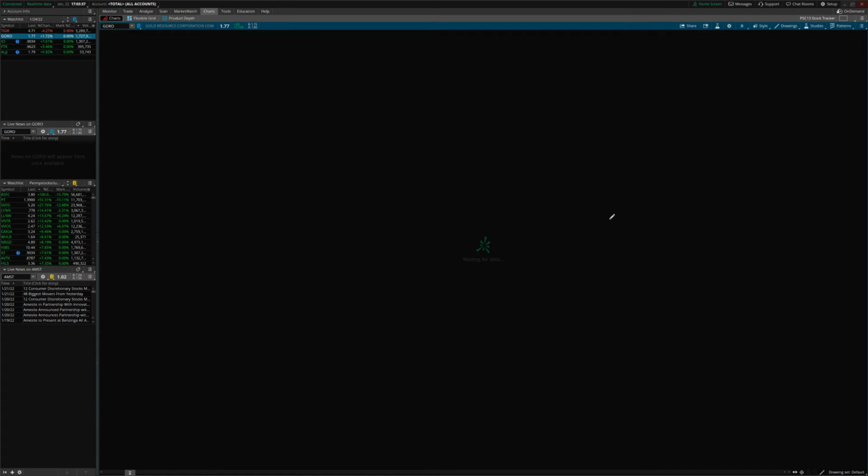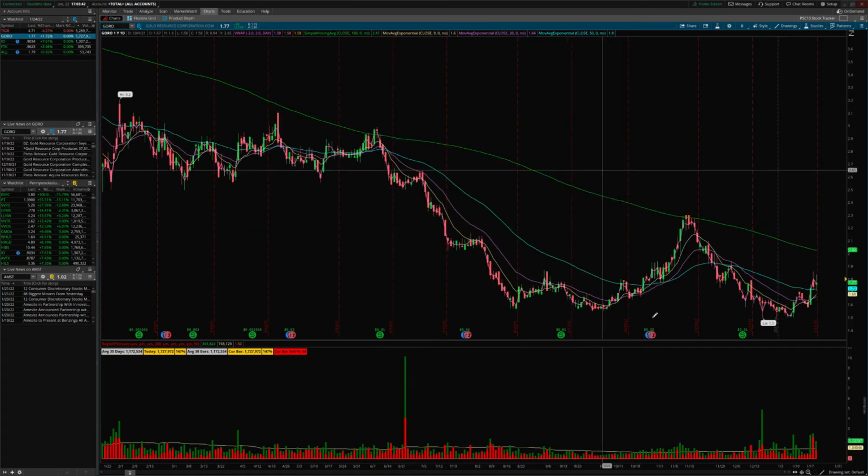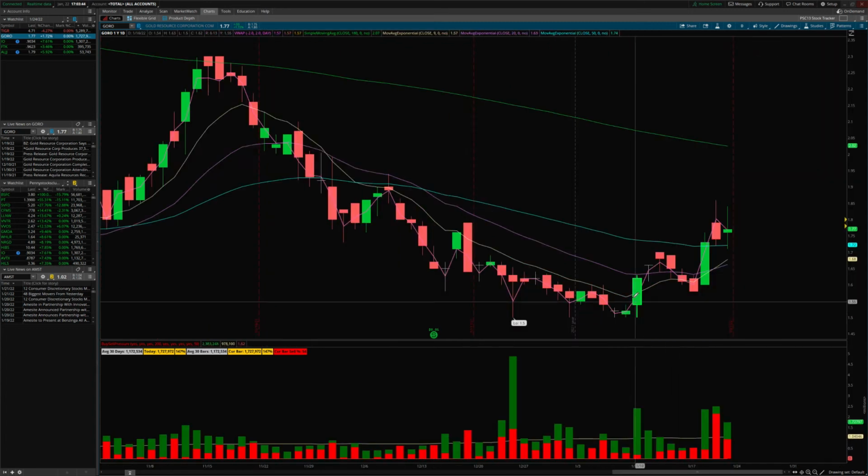GORO. That took a while. GORO. Again, same idea, guys. Broke above the 9, the 20, came back in. Now it's trading above the 50 EMA. You got these EMAs as possible support. As you can see, it bounced off of the 50, bounced off of the 50. And then we also have a bullish crossover. We got the 9 crossing over the 20. So that's great. Now we can see that the 9 might also cross over the 50.